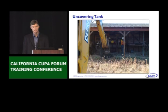It was intact. This is a little site. We pulled these tanks last summer. This is a really interesting site. It's very rural out in Occidental, out in God's country. It had 3 550-gallon tanks that were inside this little fueling shed building, and the site owner really wanted this shed.